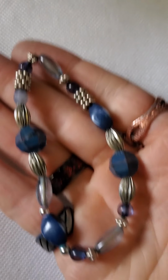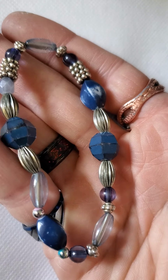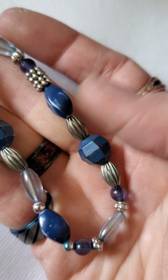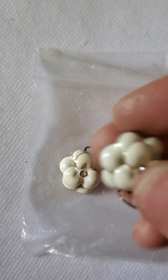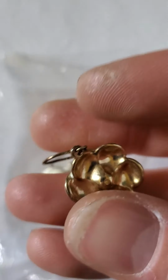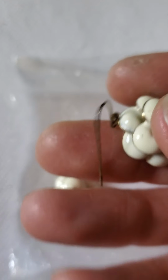And then here's another little simple one here, and a little bracelet. There's some signs of wear on this one, so I might just end up lotting that in with all that plastic. And then there's these little cute enamel flower earrings as well. I didn't see a brand on them, but they're cute enough. They should definitely sell too.